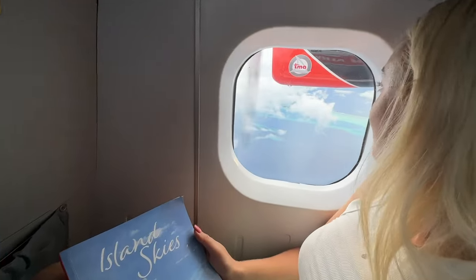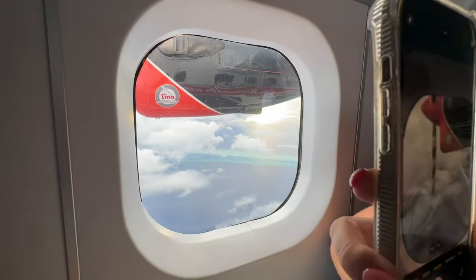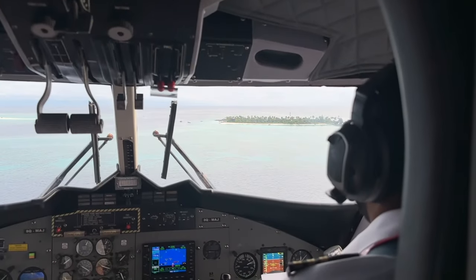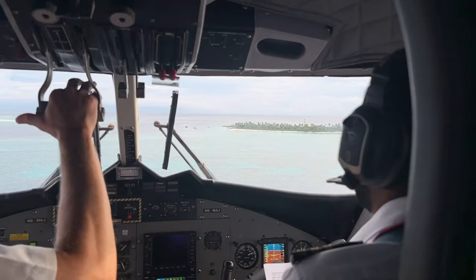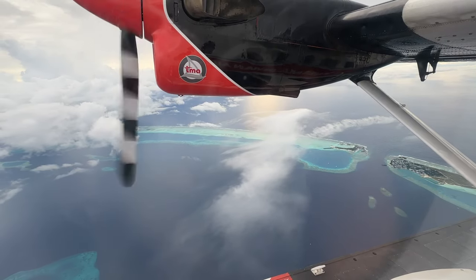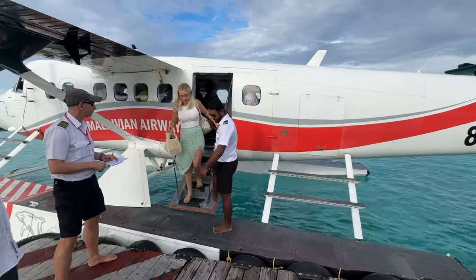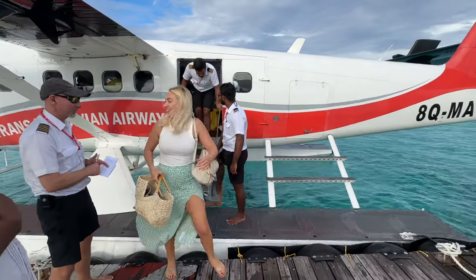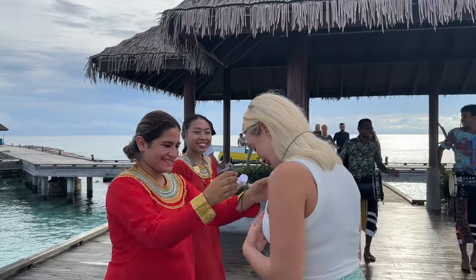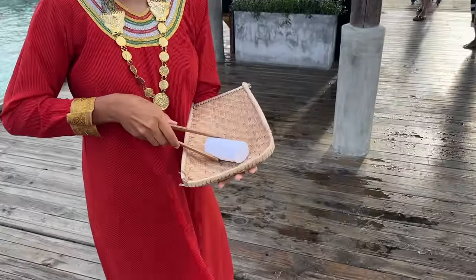The morning began with a delightful 30-minute seaplane journey all the way from the airport, offering picturesque views throughout. Upon arrival, the welcome we experienced was absolutely fantastic. It truly set the tone for an exceptional start to the day.